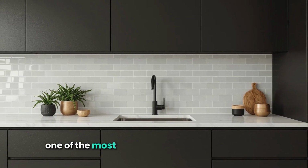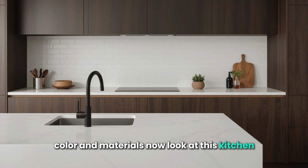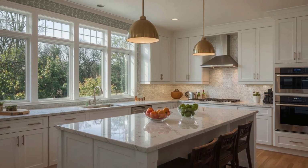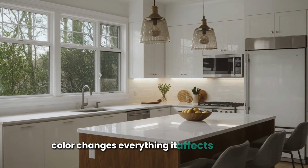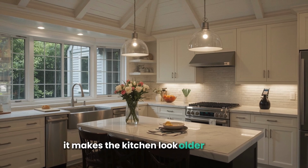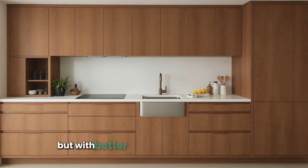Let's talk about one of the most powerful tools in kitchen design: color and materials. Now look at this kitchen. Everything is beige. The walls, the cabinets, the floor. It's like someone was afraid to take a risk. And what happens? The whole space feels flat, lifeless, and honestly, forgettable. Color changes everything. It affects the mood, the energy, and even how clean or stylish your kitchen looks. That dull beige? It makes the kitchen look older than it is. There's no contrast, no depth, and nothing to catch your eye. But now look at this, same layout, but with better choices.